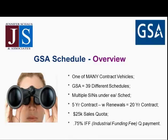Within each of those schedules, there are SINs, which stands for special item numbers, and those further identify what your product or service is. For example, take Schedule 70 IT services. There is a special item number, 132-51, which falls under that schedule, and that's for professional IT services.